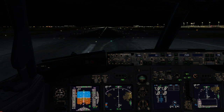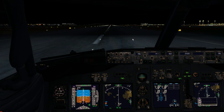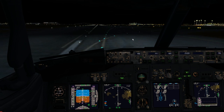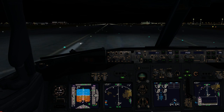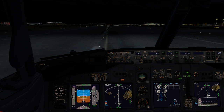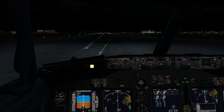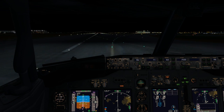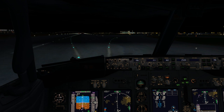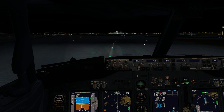There. Reverses are up. Speed brake away. Flaps. And that's the end. Oh no, that's cool. We managed to hold on.